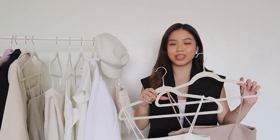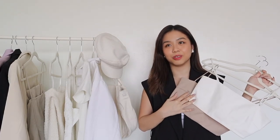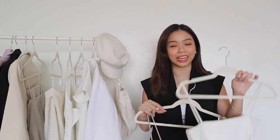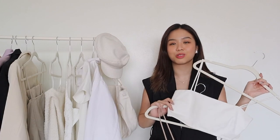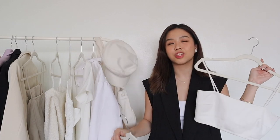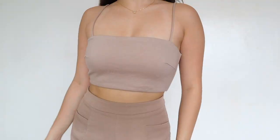So for the next one, it is a Love Bonito piece, which I already have in two colors, and it looks like I'm going to order the black one as well. I've been washing and wearing this white one, I swear, it has appeared on my IG reels, on my TikTok so many times. I've worn it out even without filming anything. I just really love it. I think it's very flattering.